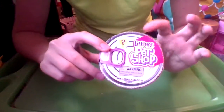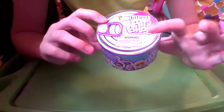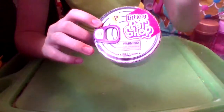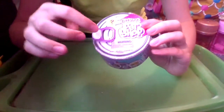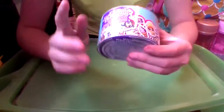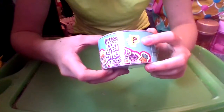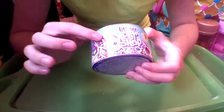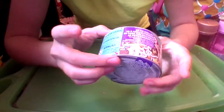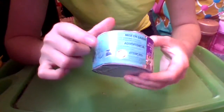But at the top, it says Littlest Pet Shop, and it has a little mystery pet there. And then we have the choking hazard warning. It's for ages 4 and up, and it looks like a can, so it has the little can top. And we have a purple little thing that will help tear it open. And then right here, it says Littlest Pet Shop with a mystery pet again. And then it shows a couple of pets dressed up as food, and then there's little foods. And it says that there's going to be 10 to collect, not for ages 0 through 3.